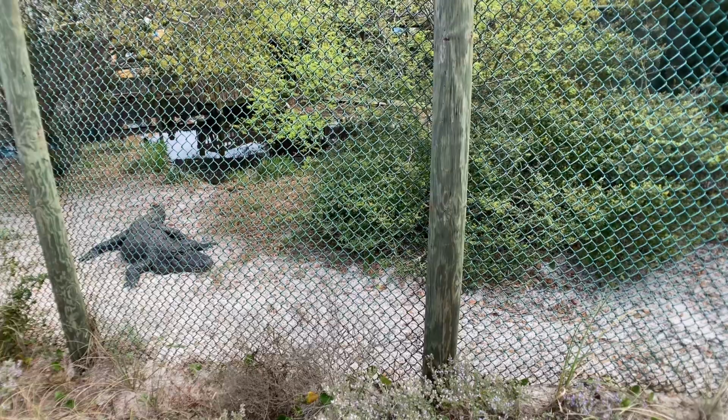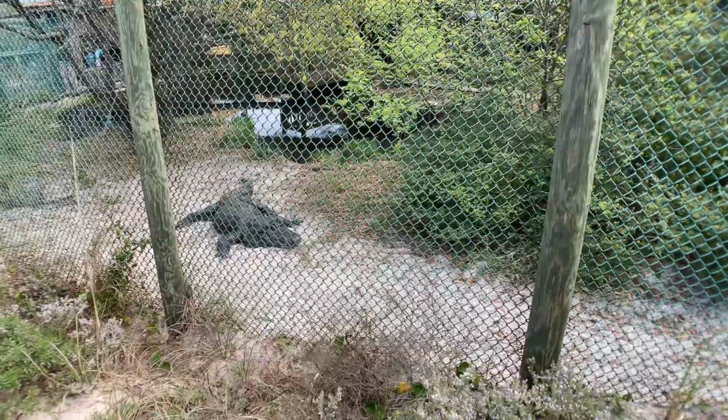Now, I've lived in Florida for pretty much my whole life and have seen a lot of alligators, especially down in South Florida, but this one right here is a big one.